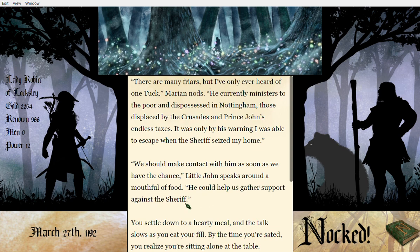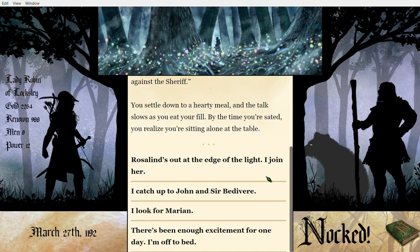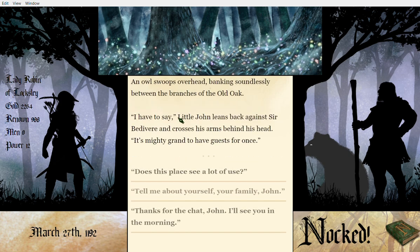You settle down to a hearty meal, and the talk slows as you eat your fill. By the time you are sated, you realize you are sitting alone at the table. Alright. And Owl swoops ahead, beating soundlessly between the branches of the old oak. I have to say, Little John leans back against Sir Bedivere and crosses his arms behind his head. It's mighty grand to have guests for once.